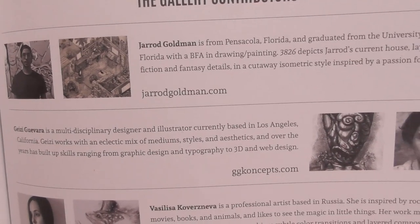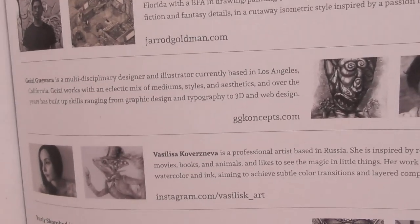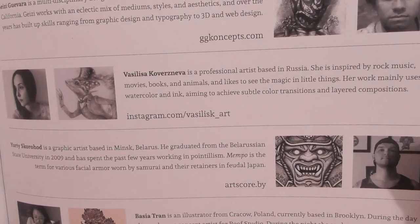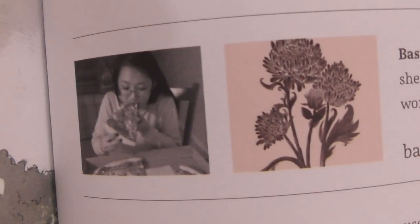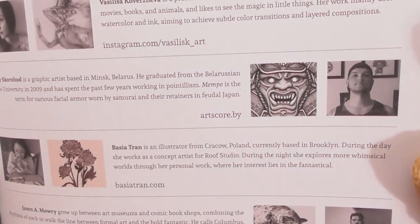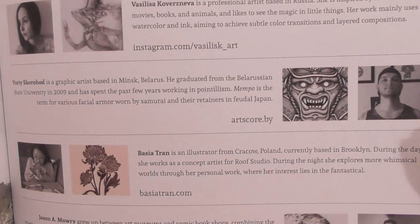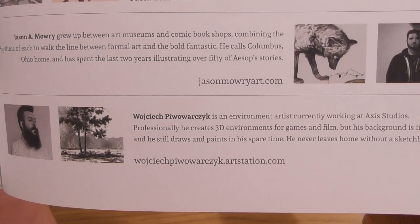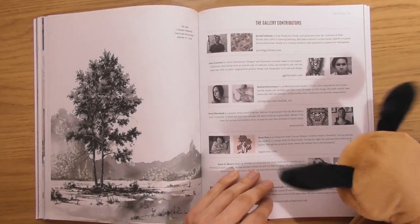Gerard. Geyser. Oh, I love that. Yeah, little face and the artwork. Basiliessa. That's a nice name. Got their little websites there if you want them. Got him, look. He's cool. Yuri Shorohod. Basil Tran, look at her munching on pizza. I bet she's got tattoos. An illustrator who, during the day, works as a concept artist, during the night she explores more whimsical worlds through her personal work. Oh, look, Jason, with a little wolf. And then you've got Wolches Powolches. He looks cool. Nice. That was fun, that.